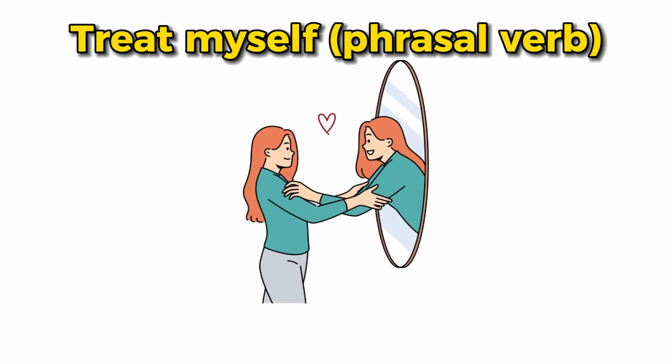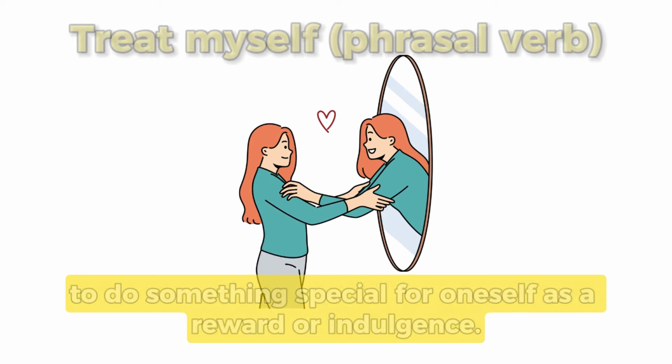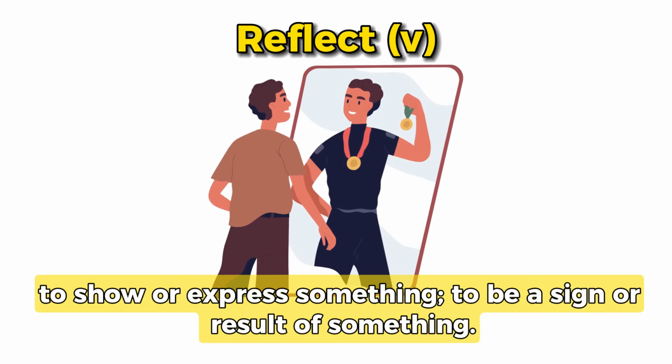4. Treat myself, phrasal verb. To do something special for oneself as a reward or indulgence. 5. Reflect. To show or express something, to be a sign or result of something.